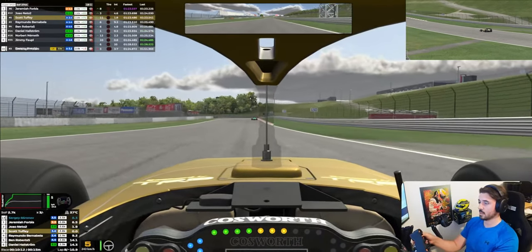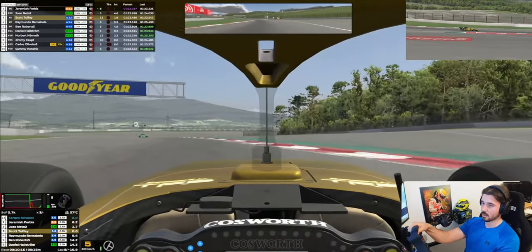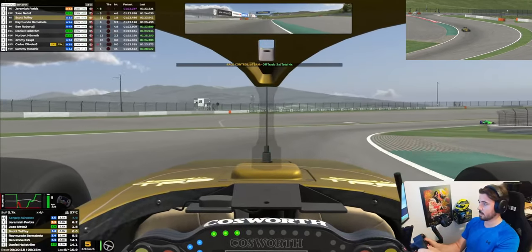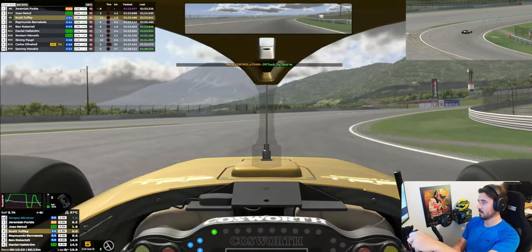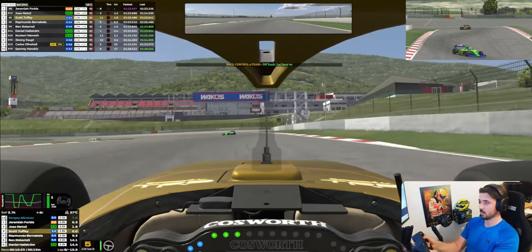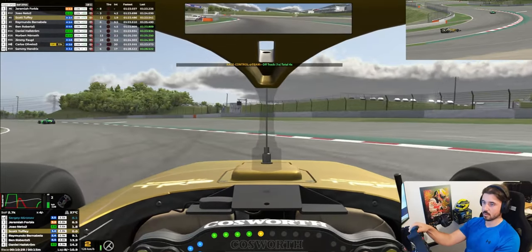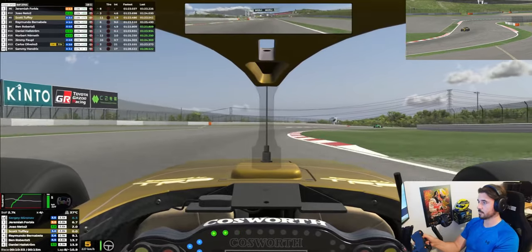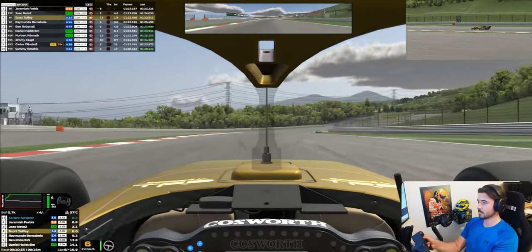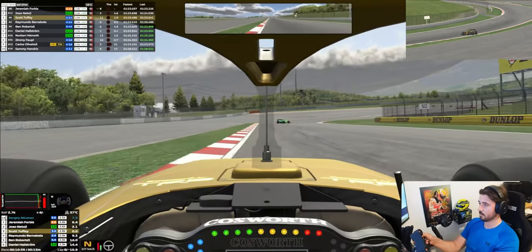Now 1.8. I'm so glad I made that wing adjustment. I'm so proud of myself I did make that adjustment. Track limits. And it's paid off. I don't know sod all about setups. You've got half your fuel left. Right, so I butchered that corner. Need to make some time back, come on.